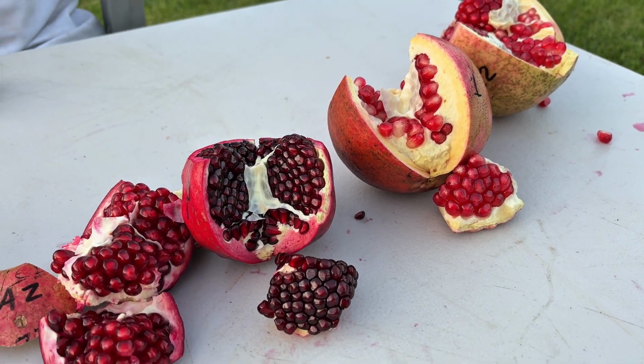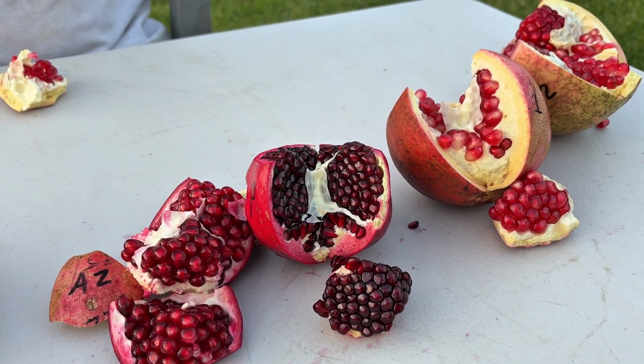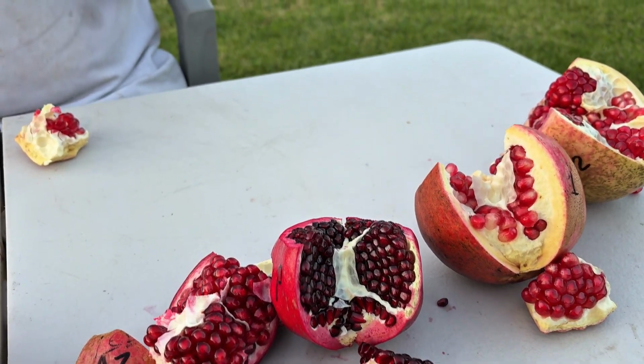Very sharp, acidic taste. It's got a strong, sharp, acidic taste. What do you think, Amir? I like it because it's sour. I love my sour. Yeah, he does love acidic things. I love it, it's so sweet, and I'm going to say mashallah. It's so big. Like every time you see it, it's mostly the big ones.